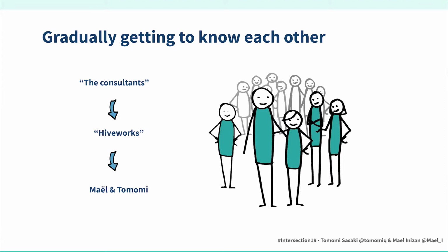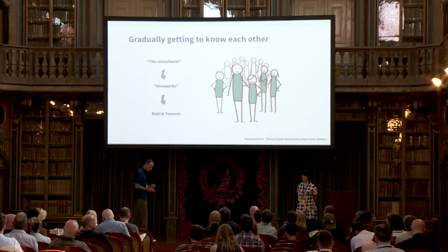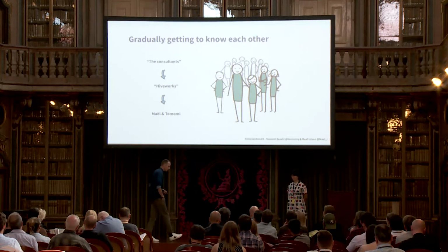It was us. And it took some time to build the bridge with them. At first, they were calling us the consultants. And at the end of the first workshop, we could hear something like, who is taking back the consultants to the train? And then after a few more workshops, we were making some progress. They could see that we were listening to them, and we were giving them some direction, and we were building something together. We became Hiveworks, and then Mael and Tomomi.